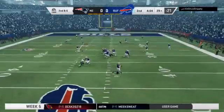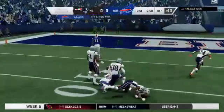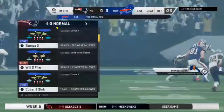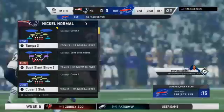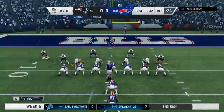Allen now looks to throw. Wide open receiver, complete. And they'll get this down to the 10. 19 yards the pickup there. Move the chains. When this offense can get their tight ends involved, they can move the football. Here, a nice route, able to look it in, and picks up the first down. First trip to the red zone for the Bills.